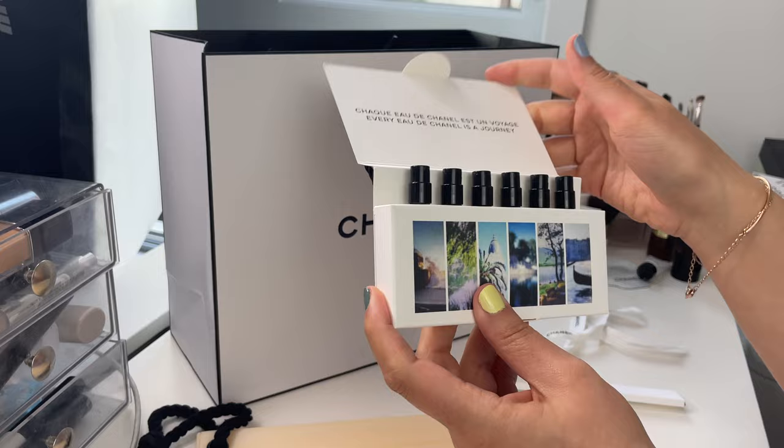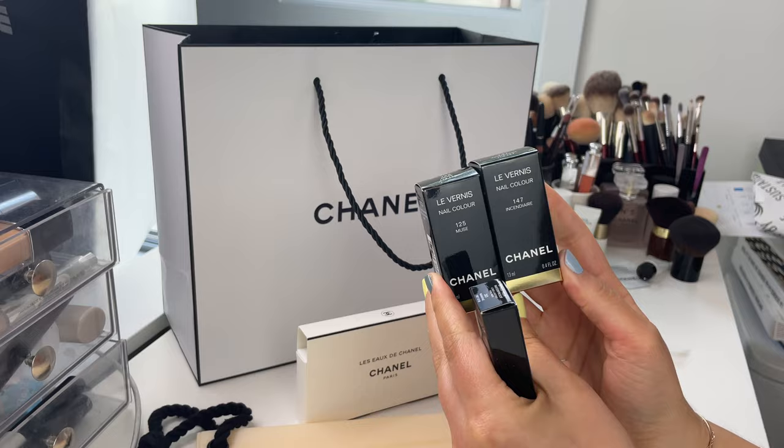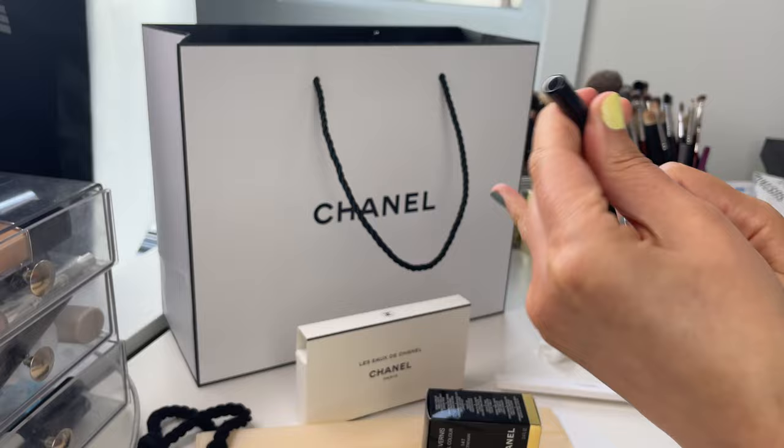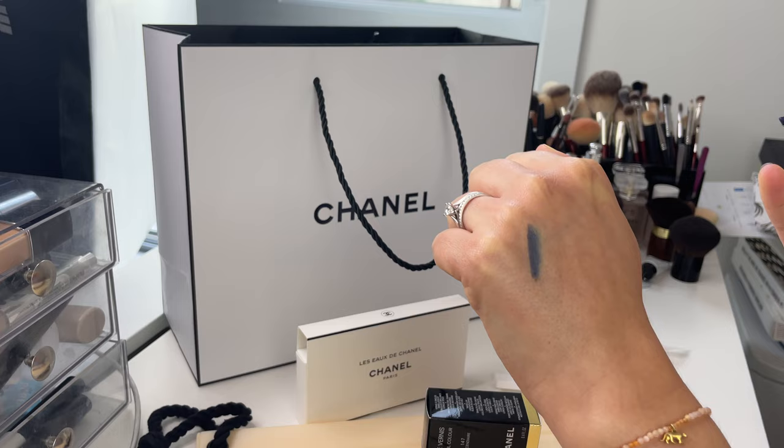Moving on to the makeup that I got at the event. I got a couple of nail polishes, but also an eyeliner. The eyeliner here is not new, it's old. This is number 30 Marine. It's like a beautiful blue. I love blue. I love blue eyeliner, blue eyeshadow. So I just thought it would be perfect for summer. I got that. It's just like a classic dark navy.